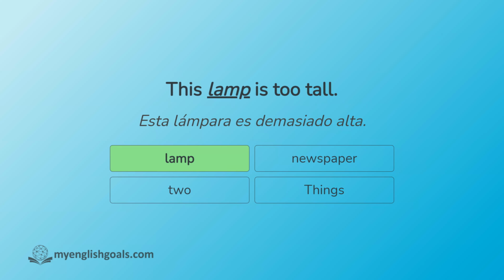This lamp is too tall. Esta lámpara es demasiado alta.